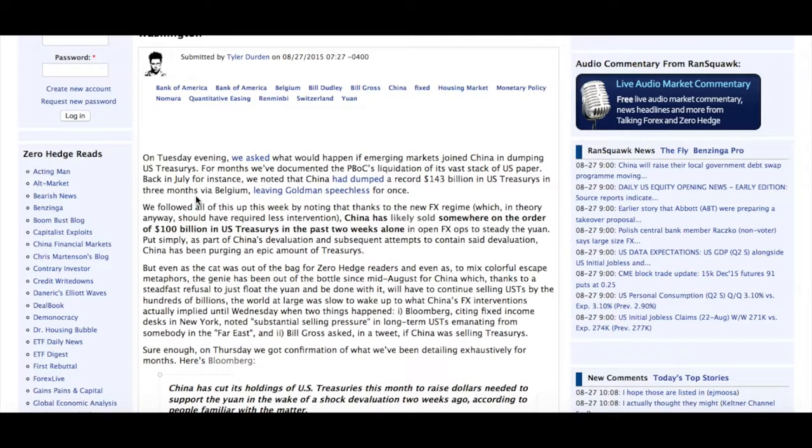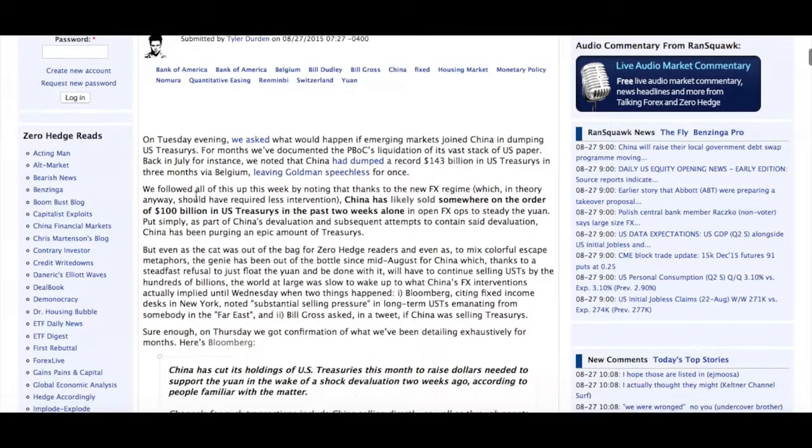We followed all of this up this week by noting that thanks to the new FX regime, which in theory anyway should have required less intervention, China has likely sold somewhere on the order of $100 billion in U.S. treasuries in the past 2 weeks alone, in open FX ops to steady the yuan.